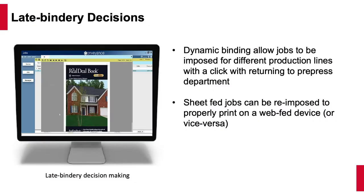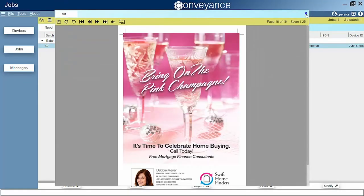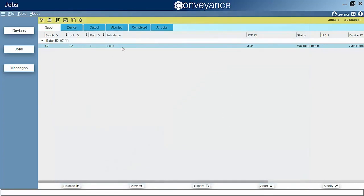Late binding is also known as dynamic binding. A late-bound document is a document that is assigned to an imposition template during the program runtime versus being assigned in prepress as a static-bound imposition. The advantage of late binding is to allow jobs to be imposed for different production lines with different bindery equipment at the last moment.